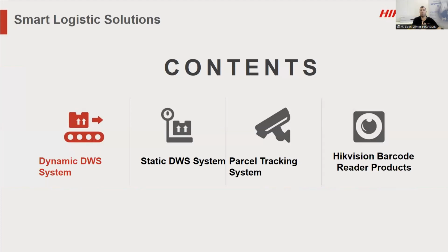That is our PTS system. And then we have obviously all the other Hikvision coding for barcode readers, etc., that we're going to go into.